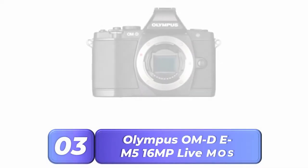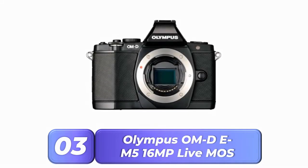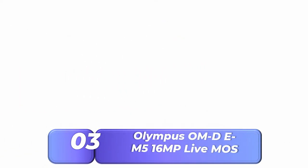Olympus OMD EM5 Mirrorless Camera. To give users the confidence to shoot in any condition, this camera has a splash-proof and dust-proof construction to protect it from water spray, dust, and rain.